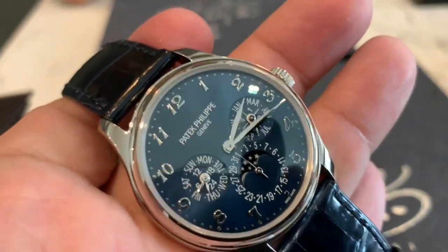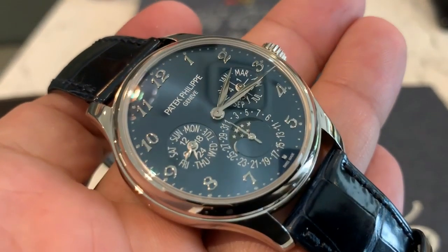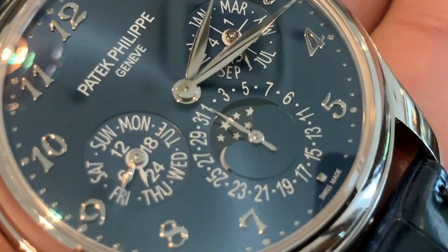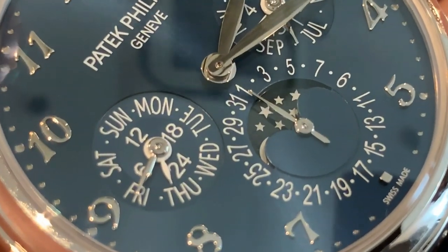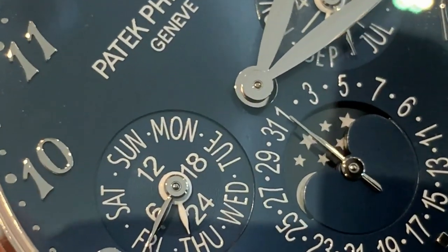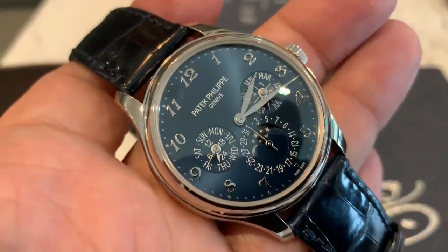Patek Philippe, one of the greatest wristwatch brands of all time and one of the greatest luxury goods a man or woman can ever own in a lifetime. I'm Paul Pluta. Tell me what you guys think of that.